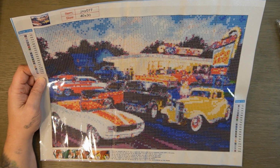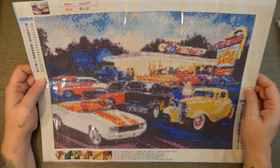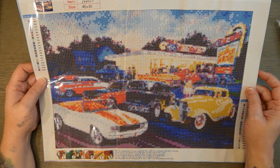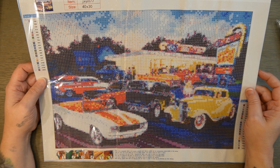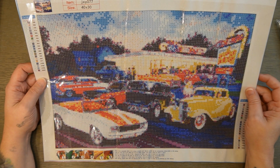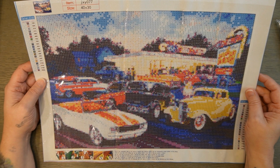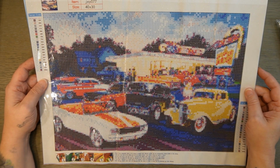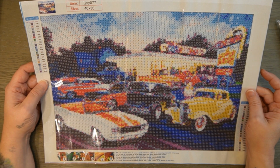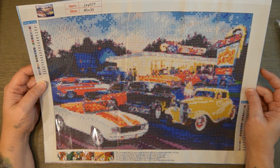So when I saw this, even though it'll be very pixelated, it's not something that you see a lot of. So I wanted to try it out. I wanted to see how it would turn out, how the canvases are, how the drills are. That's the kind of thing that I look at when I'm looking at a company for the first time. So this has 20 colors. Like I said, not that much.